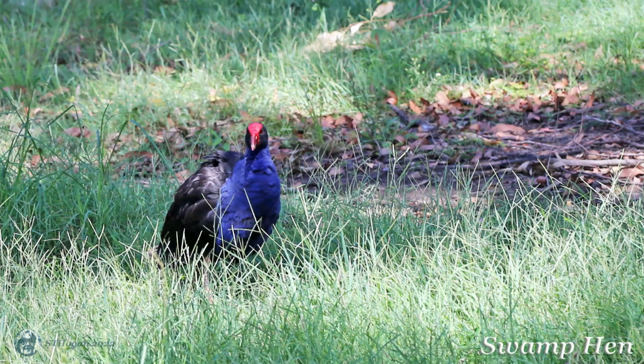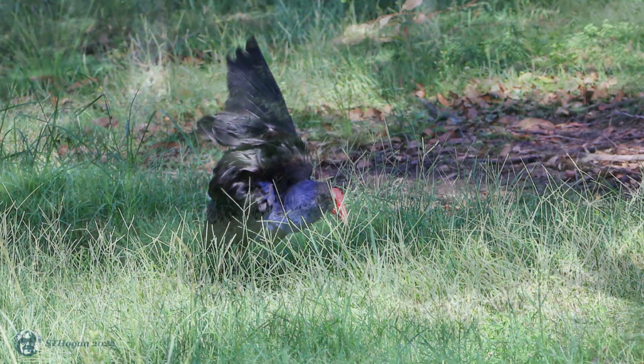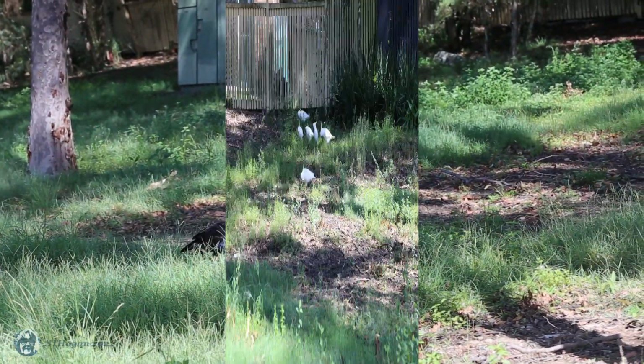And here are the swamp hens. I wonder how they're coping with all this long grass. It's probably better for their chicks. They can hide from the birds of prey that fly overhead.